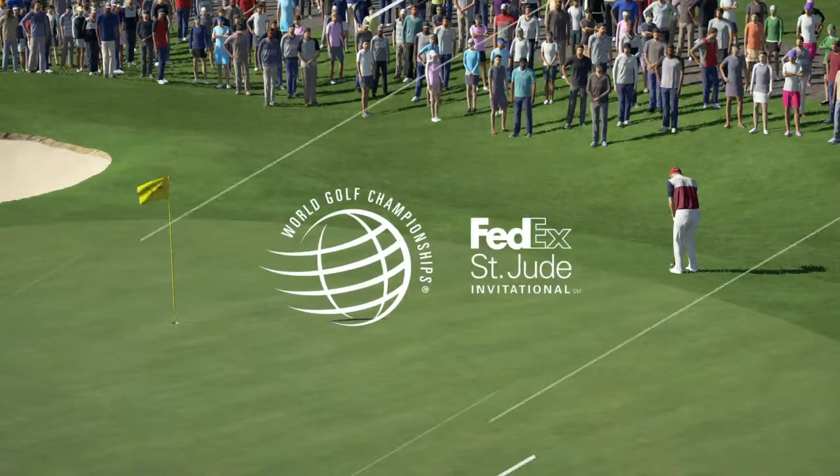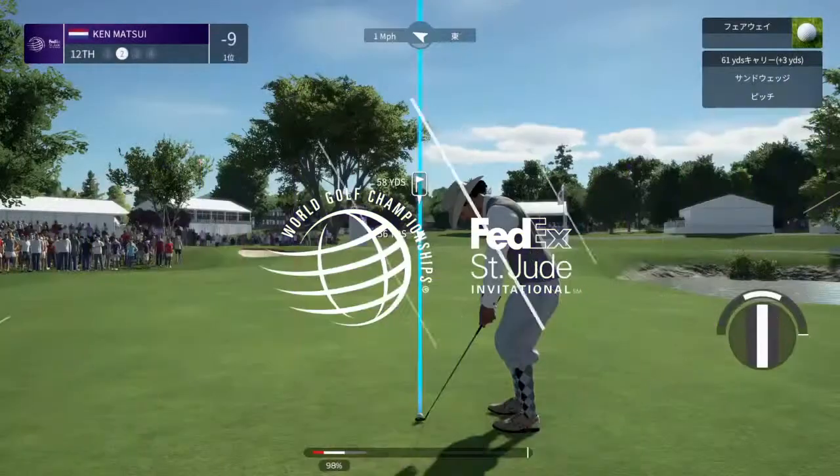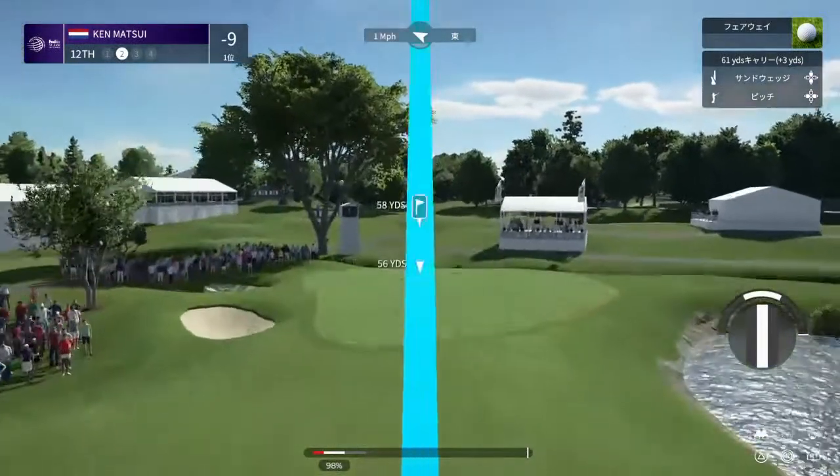And this effort by Gary Woodland was just a short time ago. Sitting at 9 under for the day. Currently in the lead.